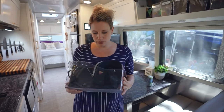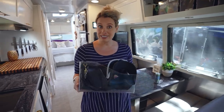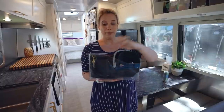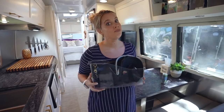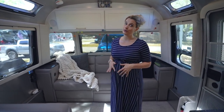And if you're an Airstream owner specifically, these bins I get a lot of questions about. They are from the Container Store, and you can find them in the office supply section. They come in clear, a whole bunch of other different colors, but this shape that slides down is perfect for accounting for that curve in your Airstream. Pretty legit.